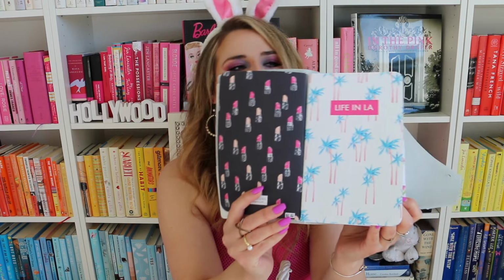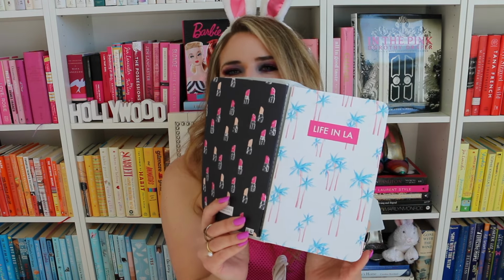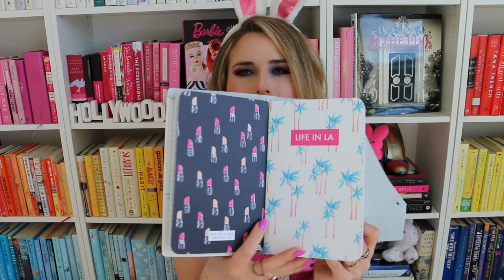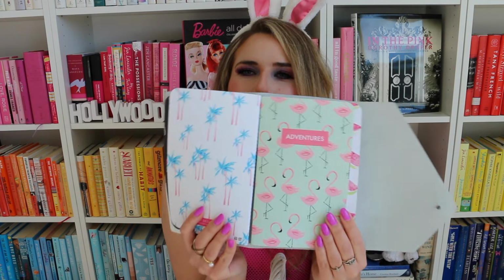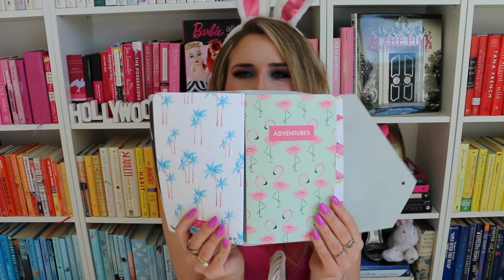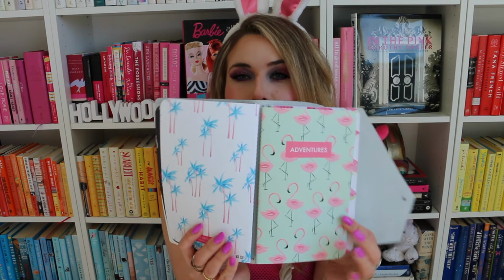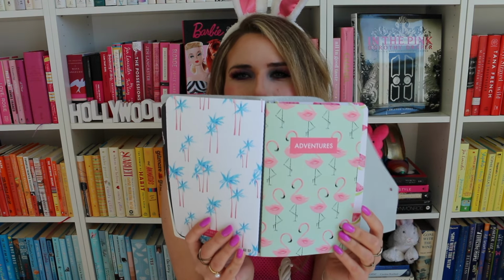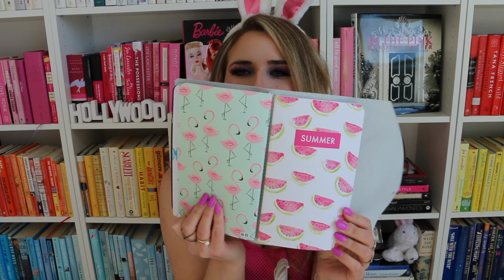It's my Life in LA May book that I was going to use as a journal, but I think I'll just use it for practicing my handwriting and collecting quotes. And then I have these little books for each kind of Paper and Glam theme. So I have one for every season, and then I have one for adventures. I have a few trips coming up, and I thought they'd be fun to use my adventures notebook. And then last but not least, I have a summer one.